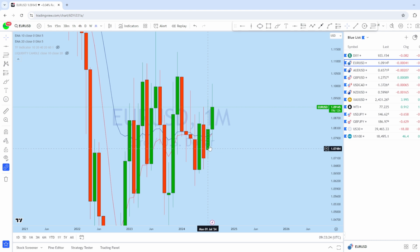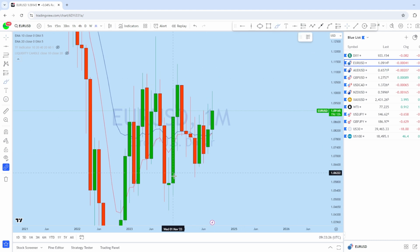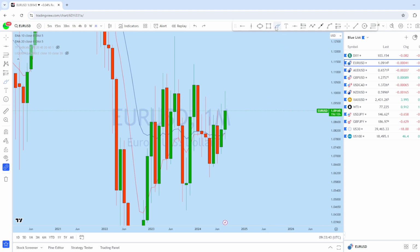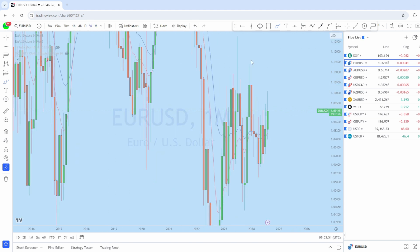Previous month's monthly candle has formed a series of higher lows in that area, and we can see that this month so far there was an initial strong bounce to the upside with a healthy body, and also there is a long wick at the top on the monthly on EUR/USD. I'm expecting this price to drop further for a deeper pullback and then bounce back up to create a new higher high.